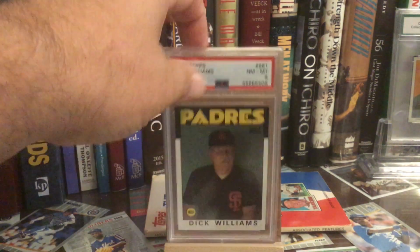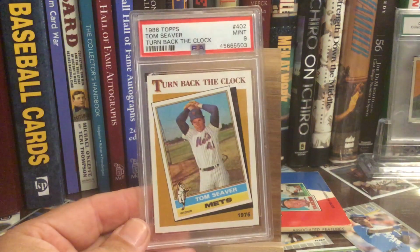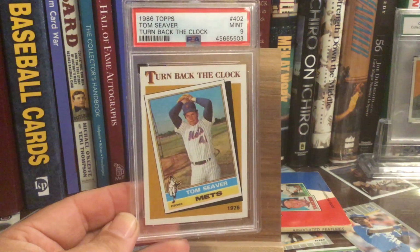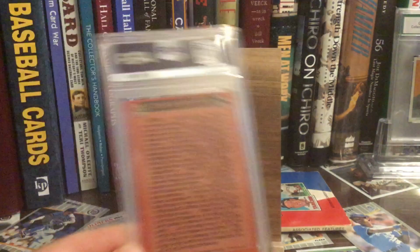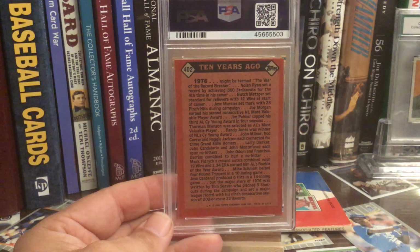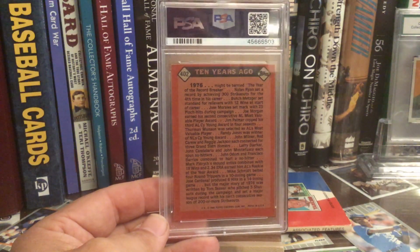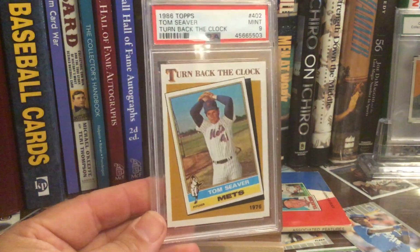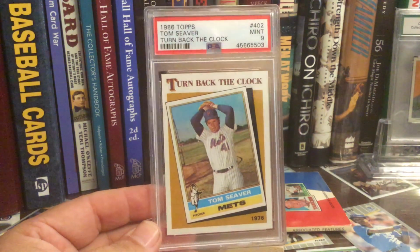I think it's this next card that also had me laughing at the grade it received. So this card got a 9. And if you look at it on the front here, great Tom Seaver, Turn Back the Clock. That looks pretty darn good. But then, if you turn it over, that back centering is awful. Like 90-10 or something. 80-20. It's terrible. How does that card get a 9? Because the back is supposed to matter. I just don't understand how that card can get a 9. But it did.